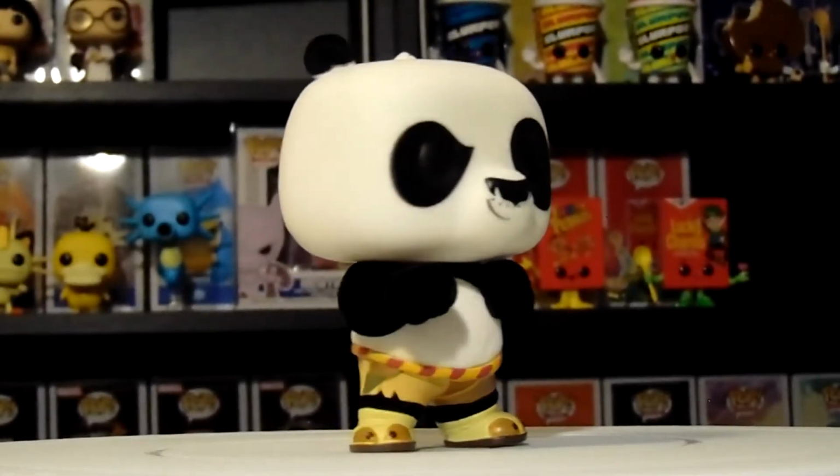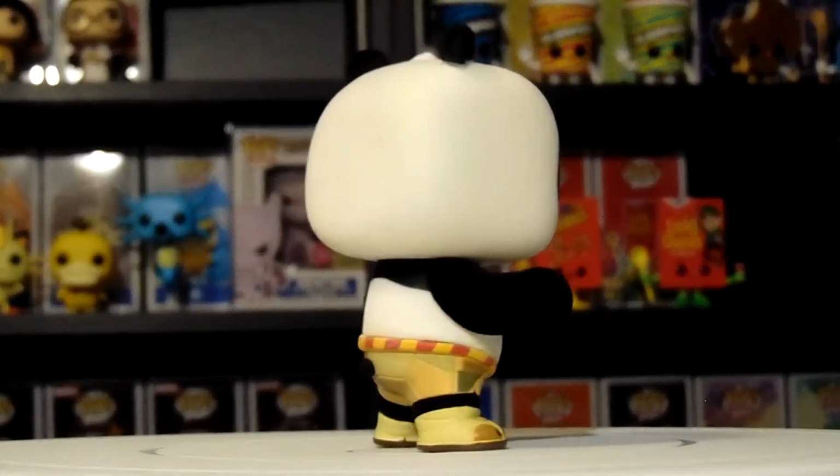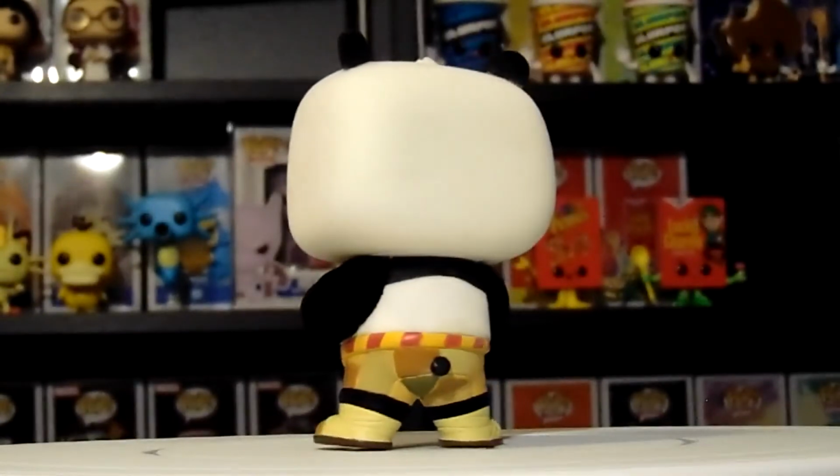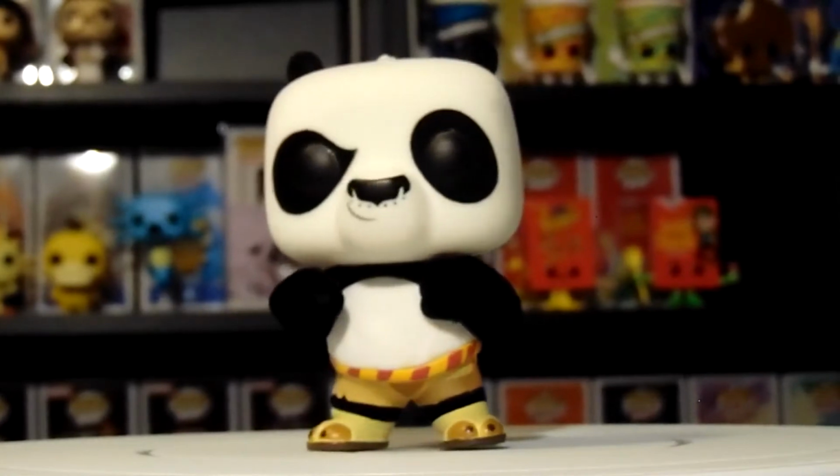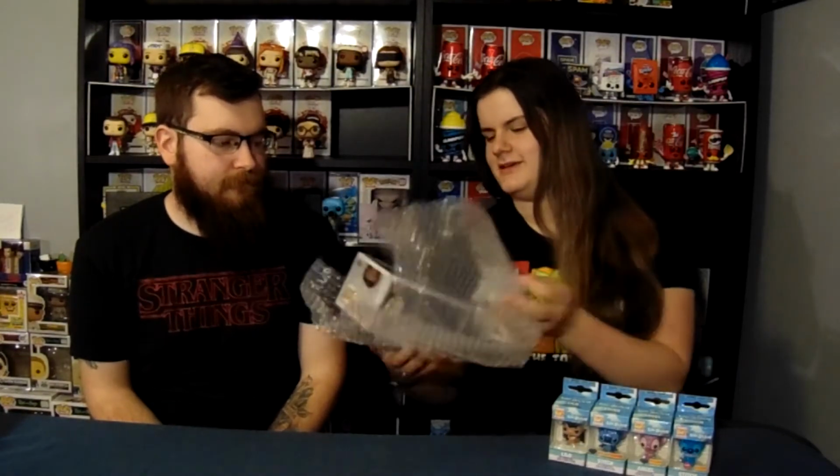I really love that you can feel the sass in the pop with the eye rays and his cute little nose and his little smirk. I really do like this pop. And the next one we got is MJ from Spider-Man: No Way Home.